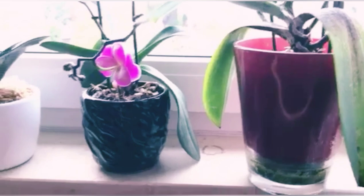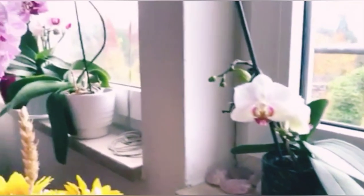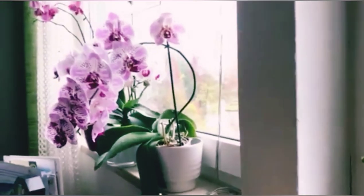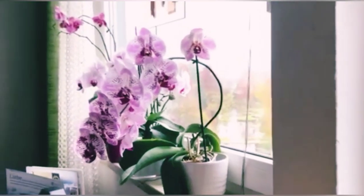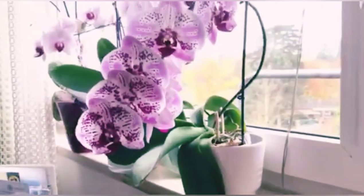First, avoid overwatering them, for this may cause root rot. Water them with 3 ice cubes weekly, and that is already enough.